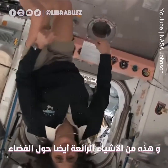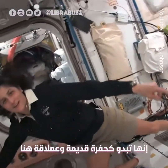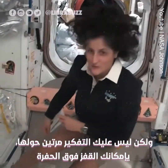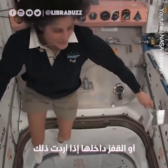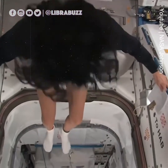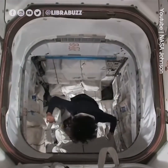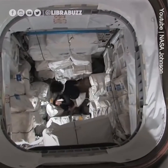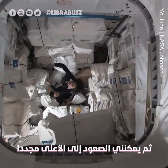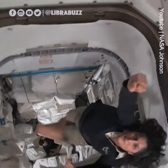This is one of the cool things about space too. It sort of looks like there's a big old hole here, but you don't even think twice about it. You can just jump over the hole, or if you want, you can jump into the hole. I'm coming down. Woo! Then you can come right back up again, like Superman. Woo!